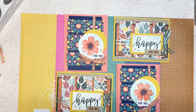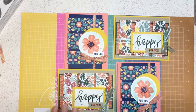Pretty cards. I have to replay to see what I missed. Oh yeah, okay. It's very simple, nothing major.